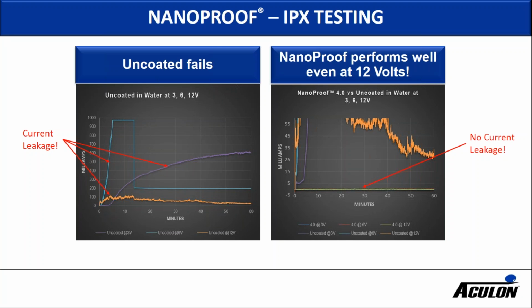When you zoom in and go to the right, where we have added three measurements with the green superimposed over the other two because they're all identical, you can see that there's no current leakage on the material that is being tested at 3 volts, 6 volts, and 12 volts. And then on observance of those boards, you can see that there was no damage, no rust, no oxidation, as opposed to the uncoated boards, which are nearly destroyed.